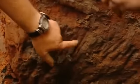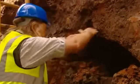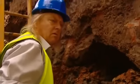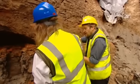You've got these lovely tool marks in there. They're fantastic, aren't they? That's gorgeous, isn't it? They clearly spent an awful lot of effort trying to get a very good, very regular worked face here. And you have this arch thing. What on earth do you think it is? Incredible. What we've been finding elsewhere on the site are passages running through the bedrock that were accessed by deep wells.